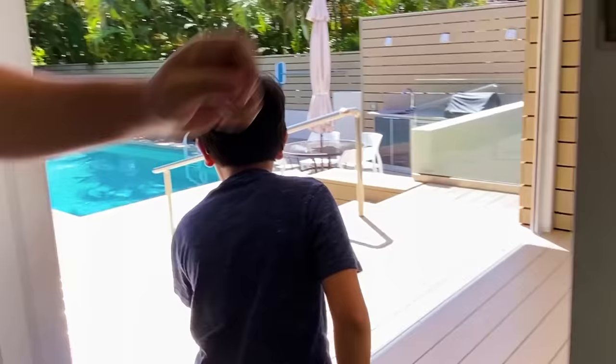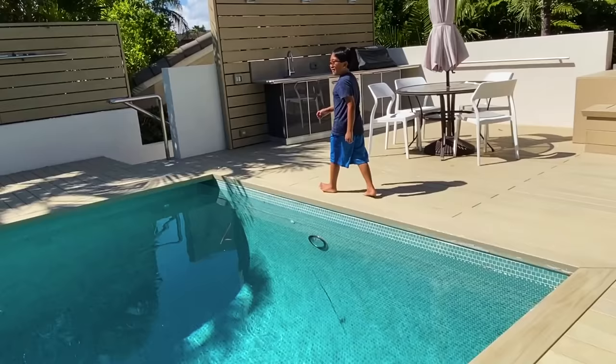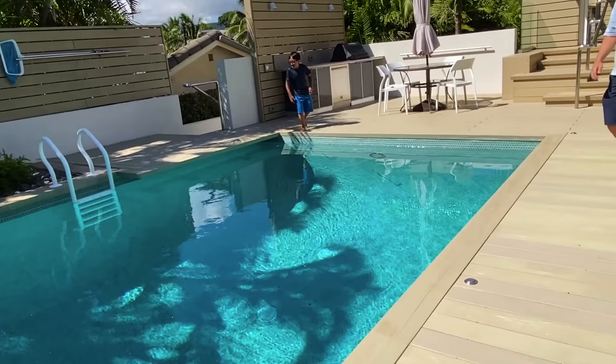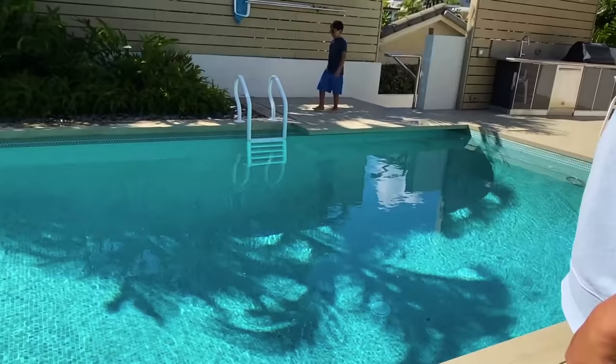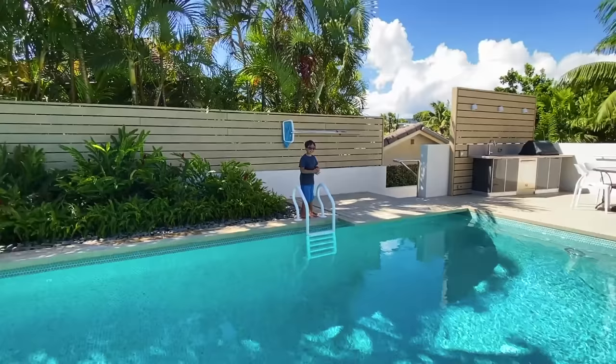Oh, I love this little patio lanai area. And this is the pool. Ryan, it's a lot bigger, so you can actually swim laps. Are you gonna swim laps? Oh yeah, easily. It looks pretty deep. Look at it. How deep is it? Oh, that's even taller than me!